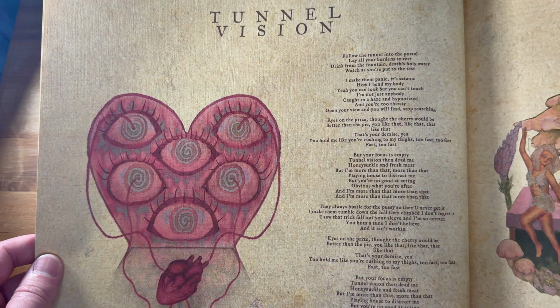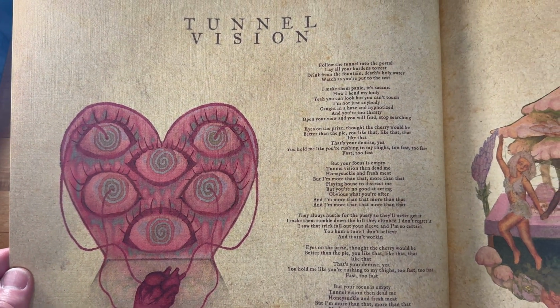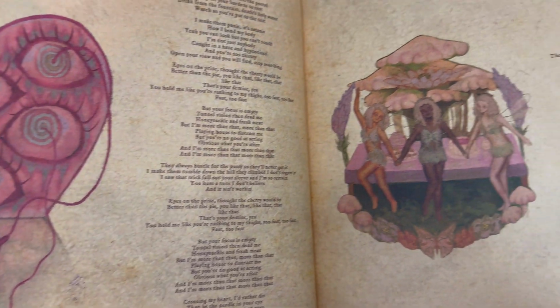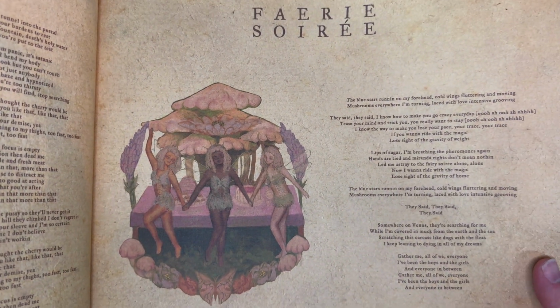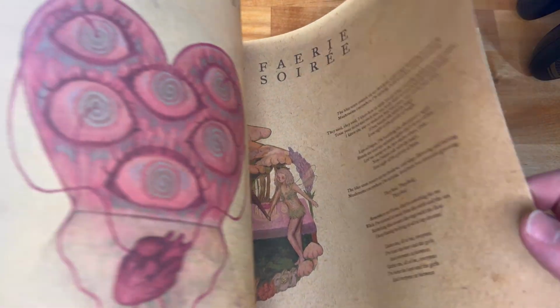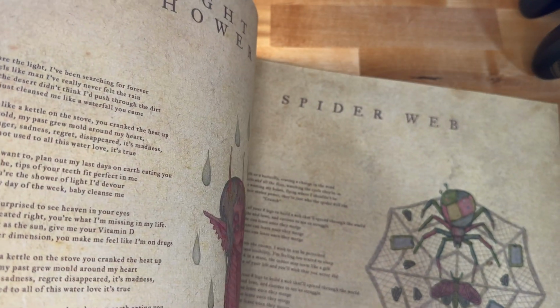But basically, it's got all the lyrics for every single song, also including a single art piece for each of them, which is so cool. It's giving Pan's Labyrinth, Silence of the Lambs, Melanie Martinez vibes, and I'm here for it.